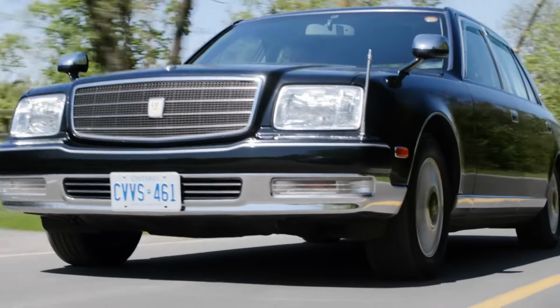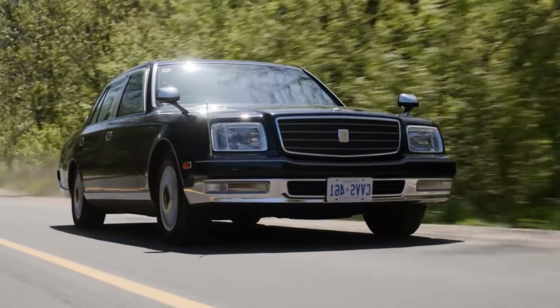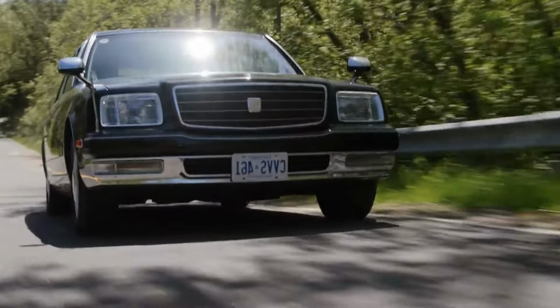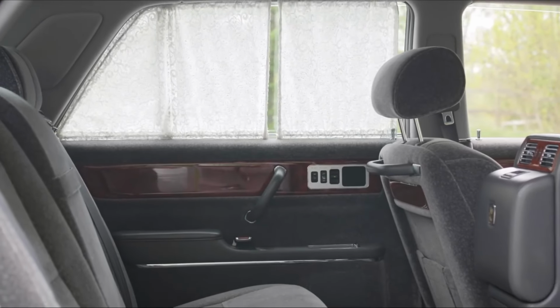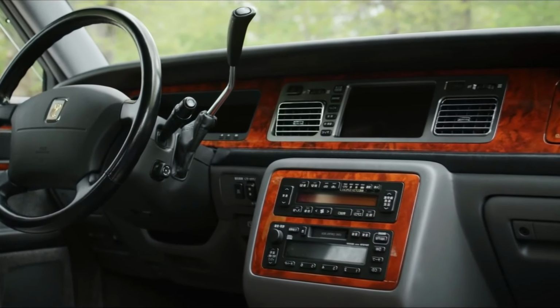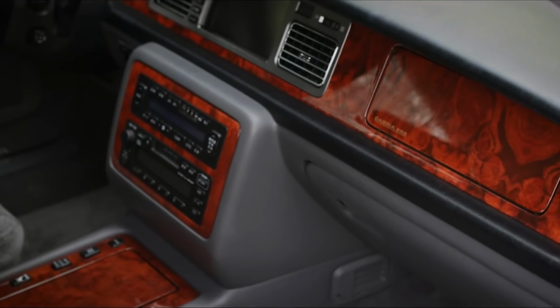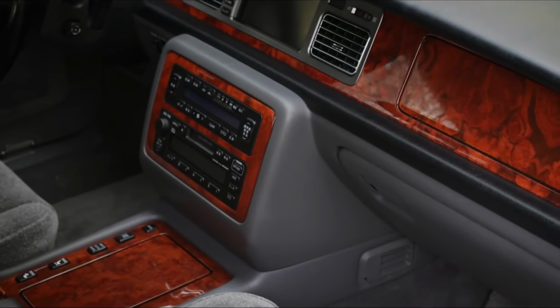But here's what really sets the Century apart: the vibe. While other countries armor up and bling out, Japan keeps it absurdly understated. You won't find flashy leather or carbon fiber here. Instead, wool upholstery, real wood trim, and yes, lace curtains in the rear windows. No joke, it's like stepping into the drawing room of a Kyoto tea master.